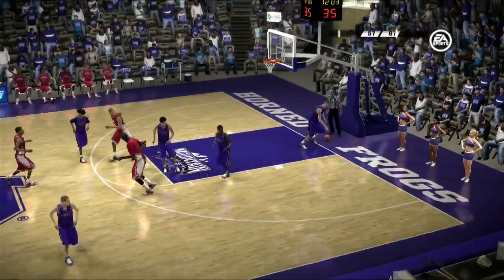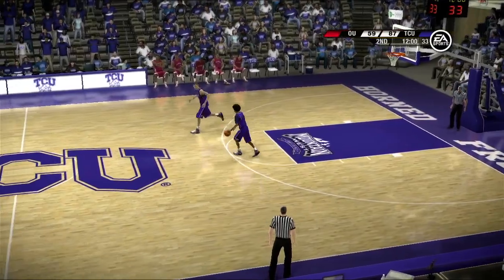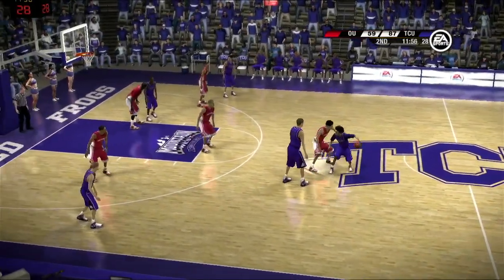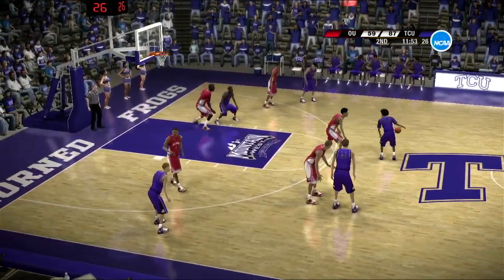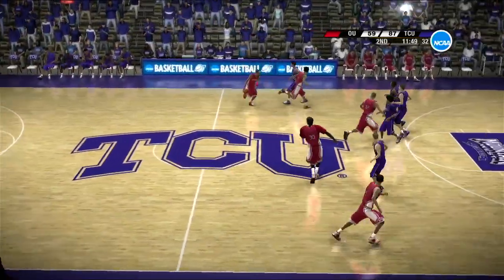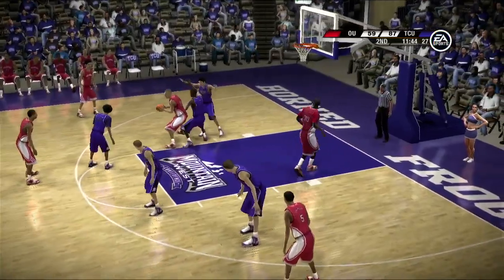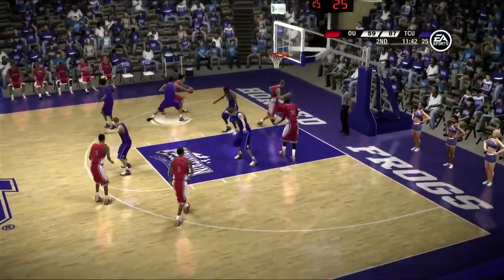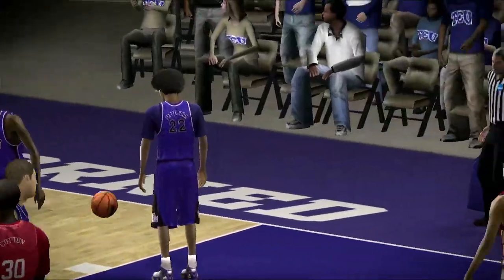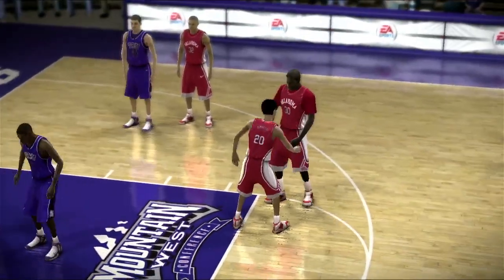Gets two at the charity stripe. This defender is resilient, still applying pressure. Got some room. Too physical. Oh, and you can see the frustration as he picks up the foul. Oh, that's a bad, bad foul right there, Brad.